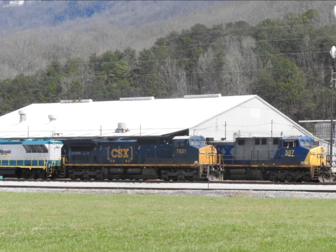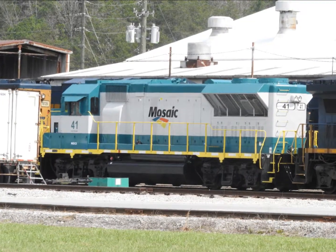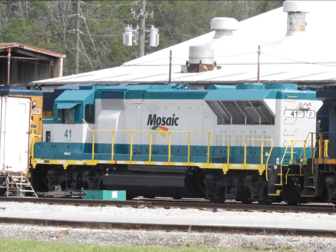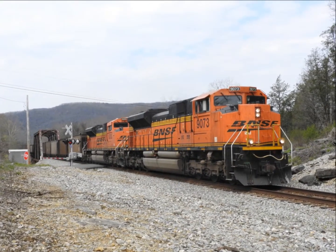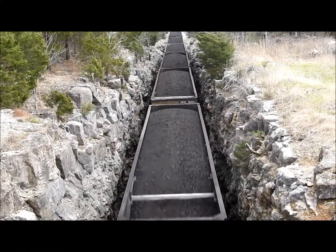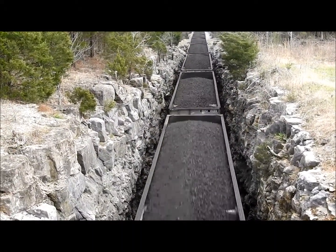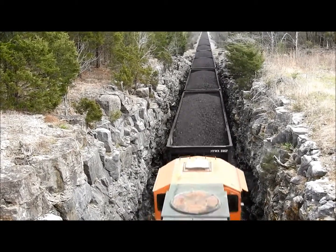Here in Wauhatchie Yard, there was an assortment of CSX power, including some ex-Conrail units and this Mosaic Industry locomotive. After catching the Canadian National, we stumbled upon a BNSF coal train heading east. The chase was a struggle since the train was basically going track speed throughout the countryside.